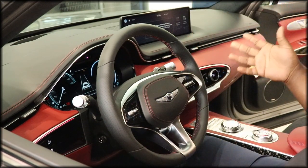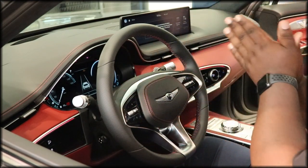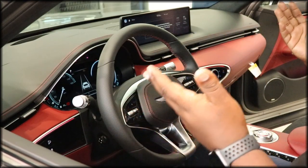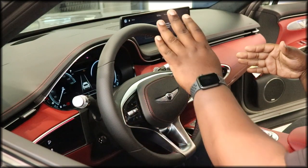Now with highway drive assist, cool thing about that is as soon as you set up the speed to the highway, it'll allow you to adjust the speed so you never actually have to speed up, speed down, do anything else like that while you're on the road.